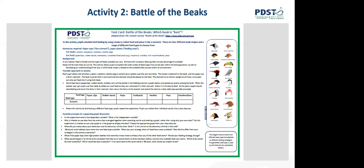sources within an environment. Simply put, pupils simulate bird feeding by using a beak to collect food and place it into a stomach. There are 4 different beak shapes and a range of different food types to choose from. If completing this at home, children could select either a spoon, tweezers, clothes pegs, straw, chopsticks, or barbecue tongs as their beak, and a paper cup for the stomach. Remember to only use one hand though, because a bird has only one beak. This task card giving a full explanation of the activity is available in our resource section.